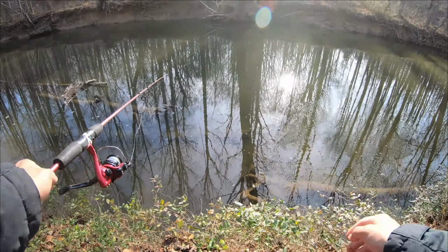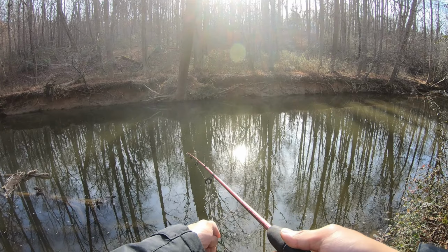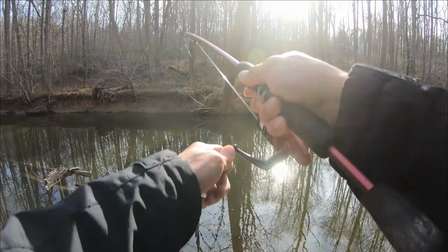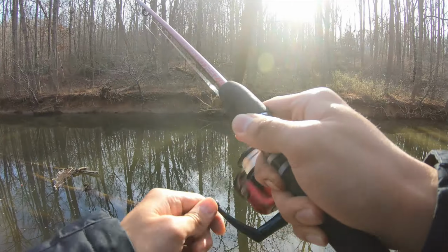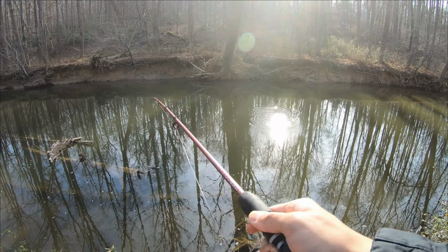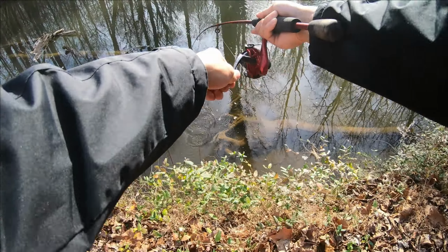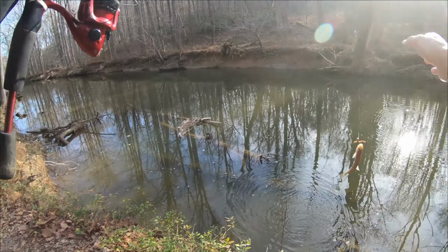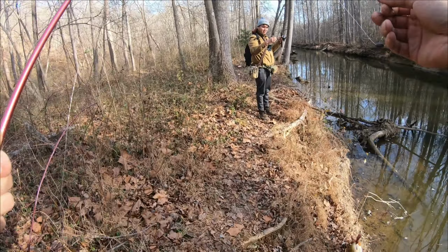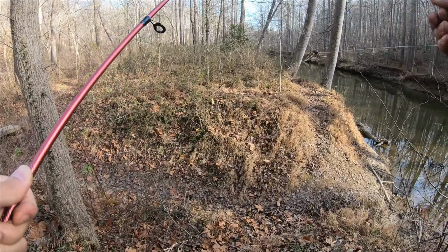Fish on over here. Let's go. Fish on. Let's go. Let's go. Fall fish. Oh, you got one. Yeah. Nice. I'm gonna go to the bottom side where it's lower.